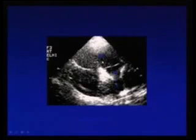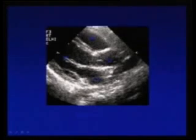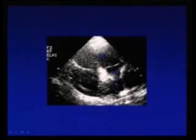In the most anterior plane from the parasternal long axis, as we tilt the transducer anteriorly, we get the right ventricle, outflow tract, and main pulmonary artery. Again you will see the great vessels are crossing. The aorta in this plane is just parallel, while the pulmonary artery arising from the right ventricle crosses in this plane. So the great vessels are crossing each other. Behind this is the aorta.